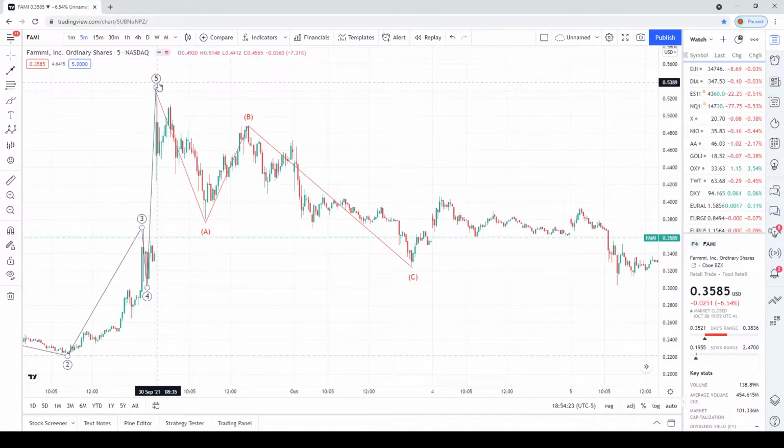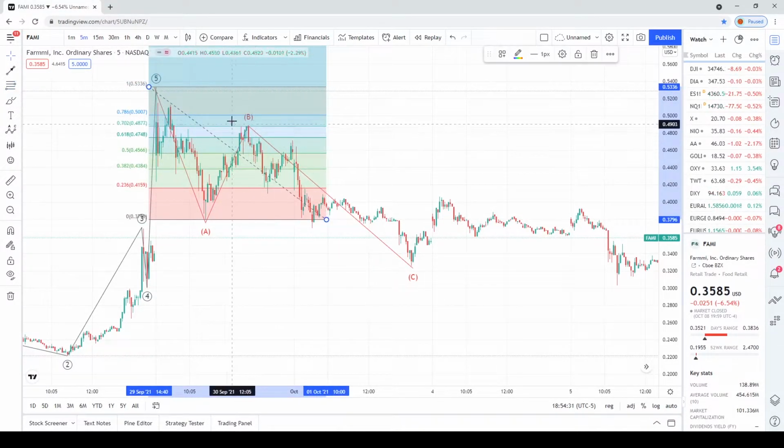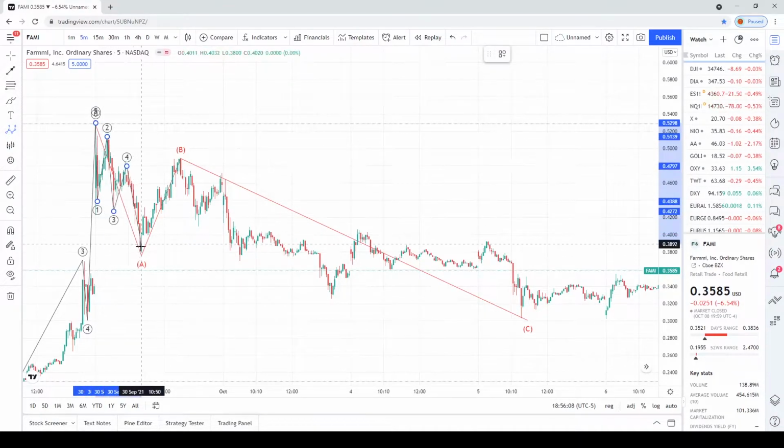And then primary wave 5 came in, and after that happens, you should get an ABC correction, and you could see that our B wave perfectly retraces back up to the 0.702 level. So in wave A, you have 5 waves down. You have 1, 2, 3, 4, 5.